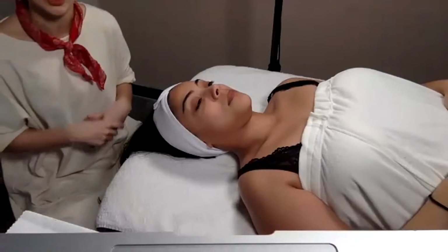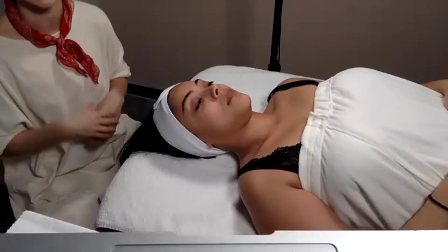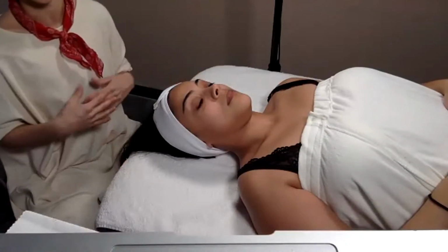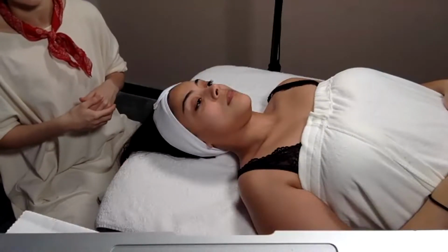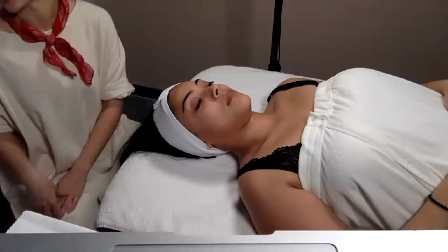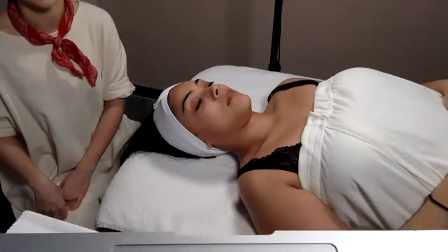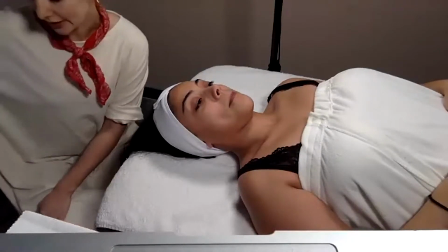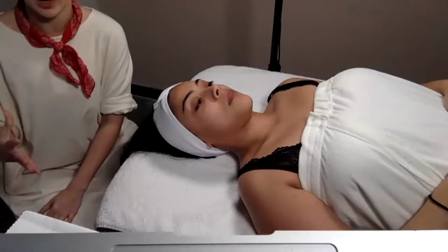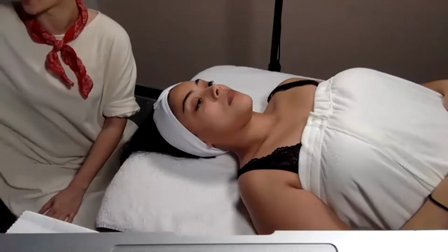So the facial on both machines is a 20-minute session. We apply 10 minutes on each side. It's exclusively cold, so there is never any heat applied to the face. And the reason for that is that the facial technically falls under a toning session. So we're really working at addressing microcirculation, collagen and elastin circulation, as well as a variety of other benefits, which I will explain as we go.